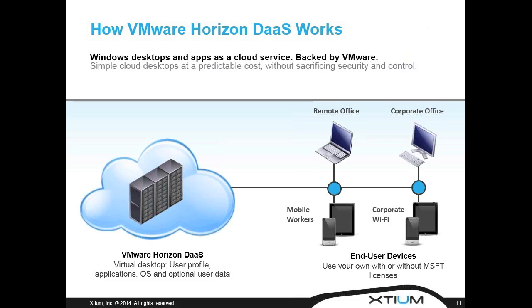So the experience is the exact same as your users are used to when it comes to dealing with a desktop. Those desktops are on your corporate network, managed by your Active Directory group policies. They are full-fledged members of your environment. The end customer's network is extended to include those desktops in the cloud.